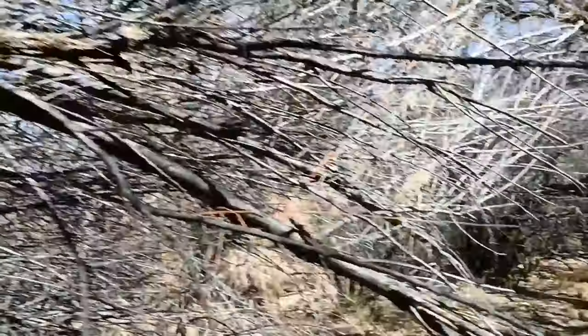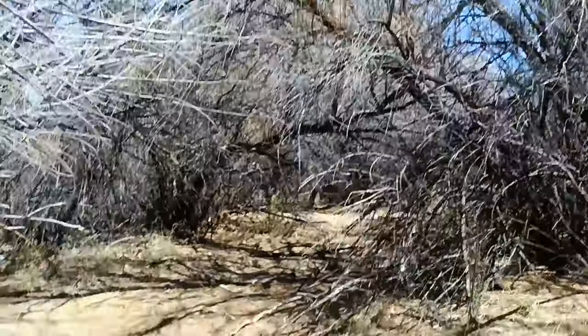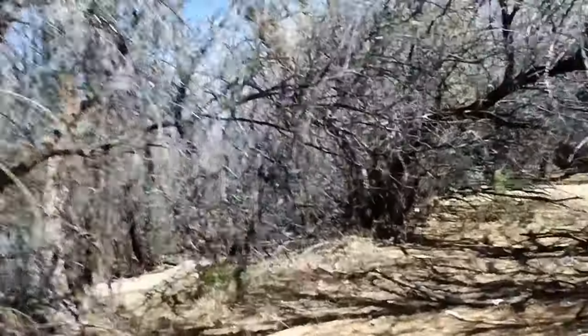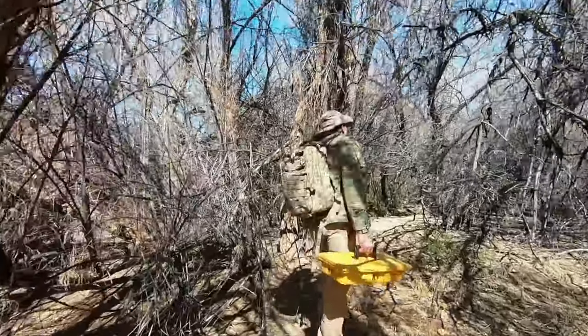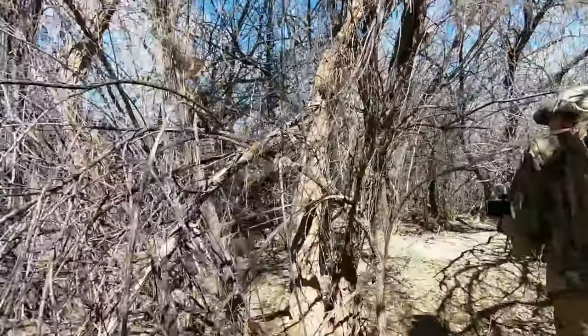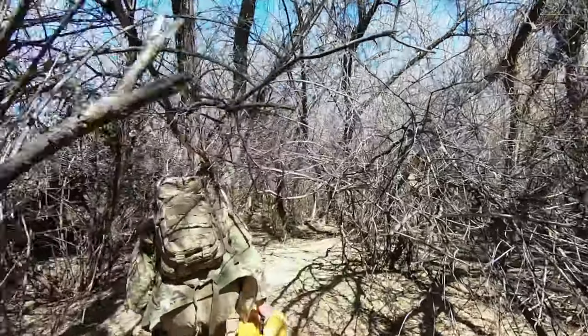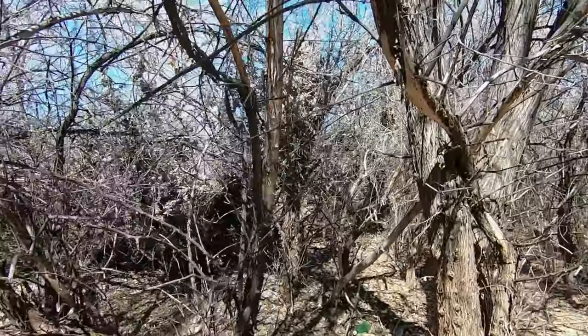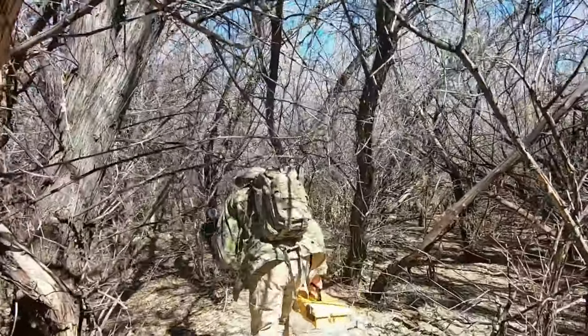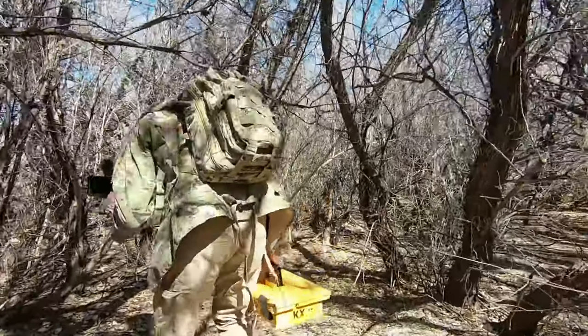Yeah, I want to get a hair sample over 7 feet, around 7 foot. Yeah. So hopefully we don't run into any of them over here. I don't know if we can get through right here or not.